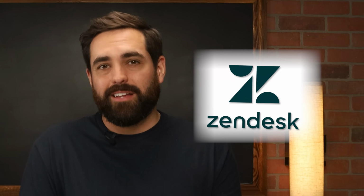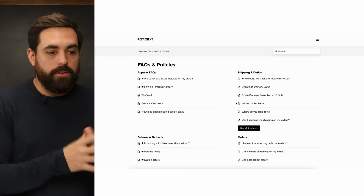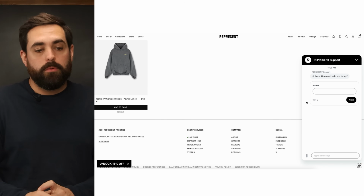For this particular support hub, if you're interested in integrating something like this to go above and beyond for your customers, what they're using here is Zendesk, and it just helps them build this right here. Just a big area to handle all the FAQs, all the policies, and also doing the live chat that they have available within the store, which is right here, that bottom right corner.